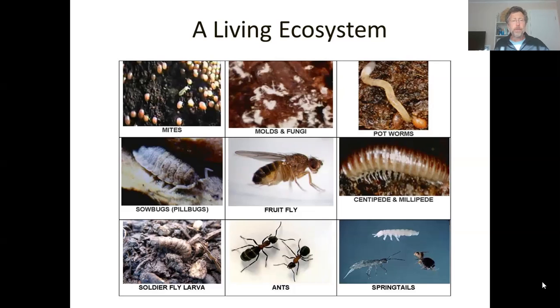Okay, we'll go down to the middle. On the left, we've got sow bugs and then pill bugs. Pill bugs are the roly-polies. The difference here is with the pill bugs, if you touch them, they roll up, and the sow bugs don't. Both these critters are wonderful. They are shredders, and they actually are helping to break down some of that more woody material that you might have in your bin, especially some of the bedding, which we'll talk about.